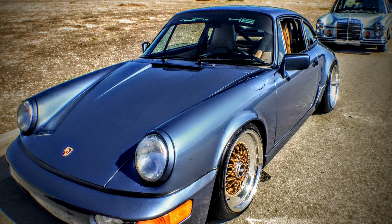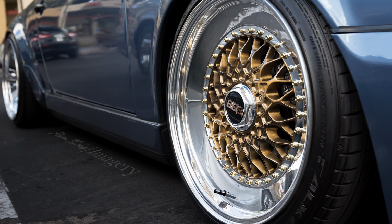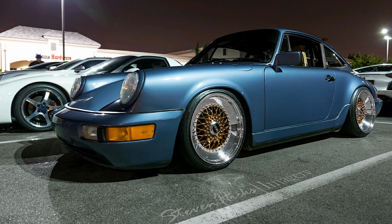Now, being that color, yours was already unique because it was slammed on upsized RSs. Yes. There were 16 faces, and they were rebarreled to 18s with slant lips. So it was a different look, different feel, and different chapter. Such a beautiful car then and now.